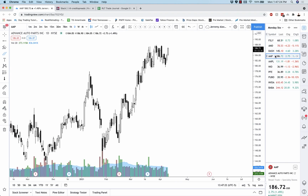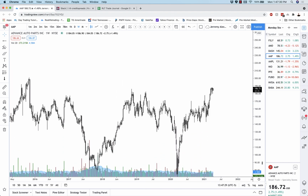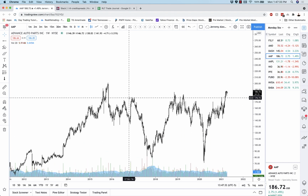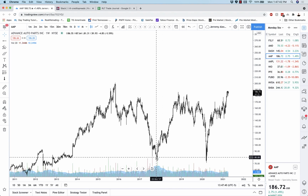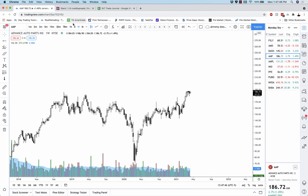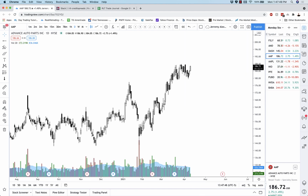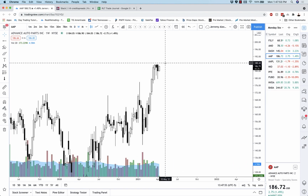AAP, Advanced Auto Parts. So Advanced Auto Parts on the daily chart. Let's actually go to the weekly and just look at where this thing is at. It has been consolidating for a very, very long time. Strong resistance at about 176. So this consolidation is holding up well. The COVID lows were actually the exact same lows as 2017, where Advanced Auto Parts bounced as well. A lot of compression, a lot of consolidation, and in general, it looks good. If Advanced Auto Parts takes out 188.44, buy the dip from there, but overall looks bullish.